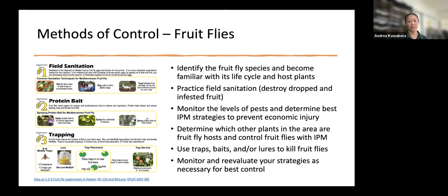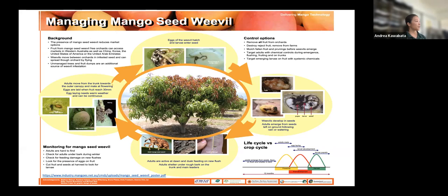For mango seed weevil, it's good to understand their life cycle with your crop. So during the flowering period, the adults are mating, they're laying eggs. As the fruits are starting to develop, the larvae are developing in the fruit. And then during the harvest, the larvae start to pupate and emerge. So again, sanitation is going to be really important, removing the damaged fruits, fruit on the ground.